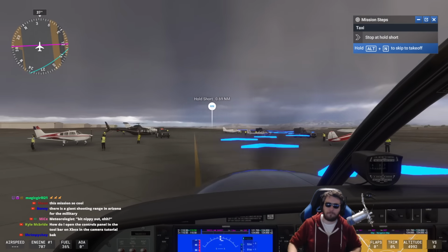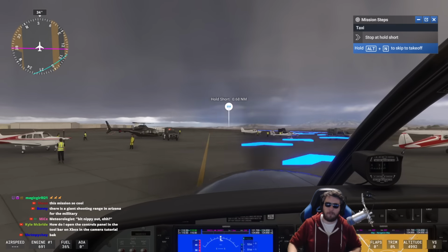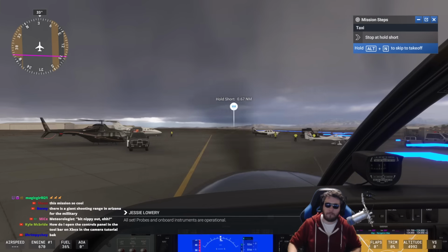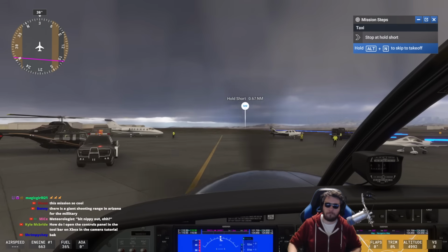Oh boy. They want me to taxi. Jesse, is your gear all set? Through the truck. All set. Probes and onboard instruments are operational.